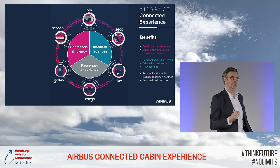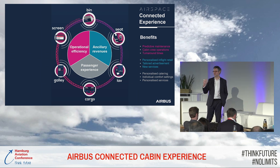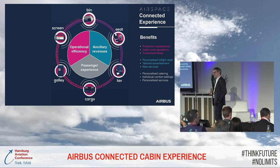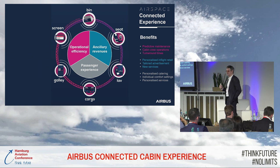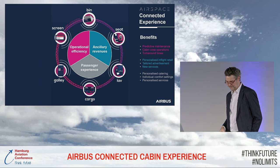Cabin crew operations, some easy things to save time. So where's the last Coke? In what galley, in what trolley, where do I find it? Today it takes quite long, and maybe you don't find it at all. Here you simply get in the system and say, oh, in G1 numbers over storage standard unit, there it is. Go in, take it, done. Fast delivery, passenger happy, crew happy.